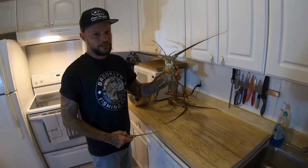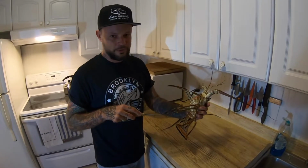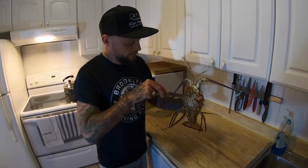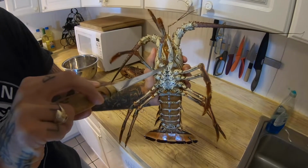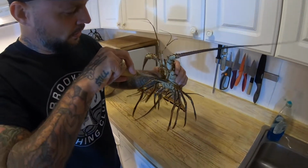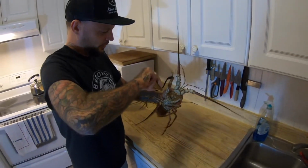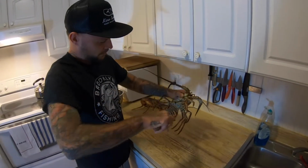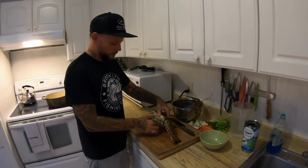Now, like I said, we got these guys back live. I just recently learned the quickest way to dispatch a lobster, because a lot of people take the tails off. Little inhumane. You go in right above where that meets their carapace, where their legs, and you go right underneath. And that's it. And now I gotta break them up because we're gonna make a stock for our risotto.